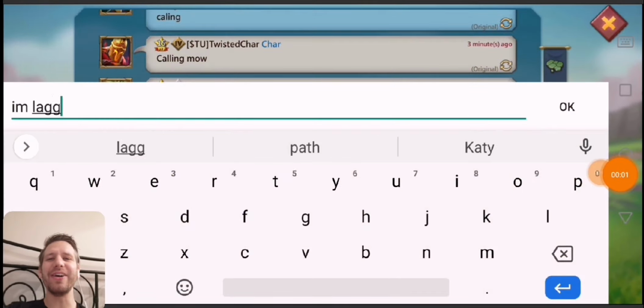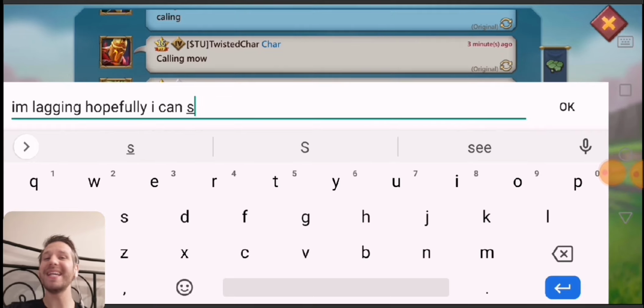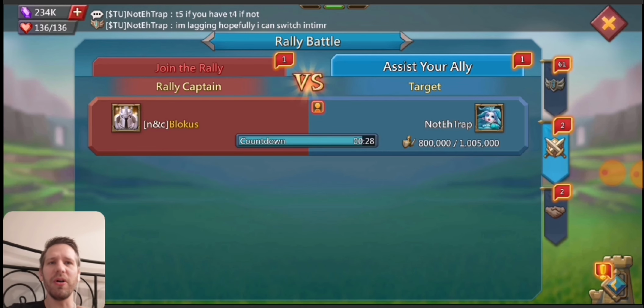Hey, so we are back. I hope you guys are ready for some rally trapping action. Again, I will be showing a couple rally trapping clips and then a couple rally trapping fails where I actually failed on the rally trap. And you get to see the difference on each of them, how much damage I take, and all that stuff.